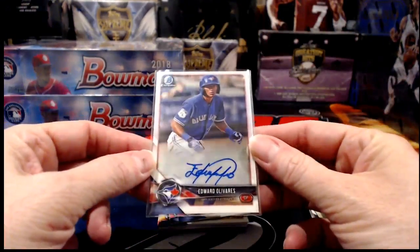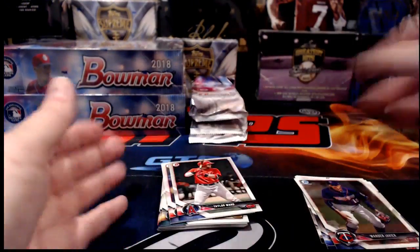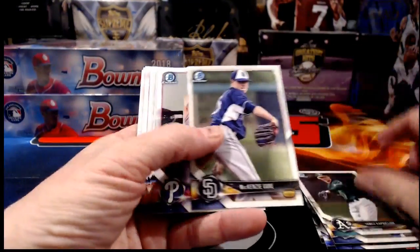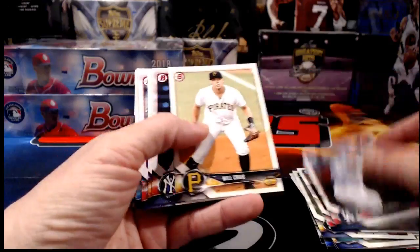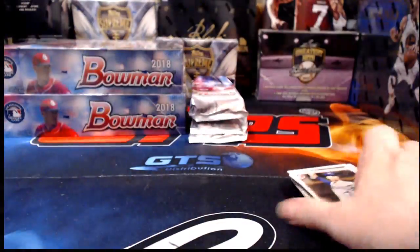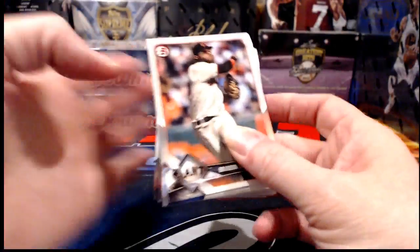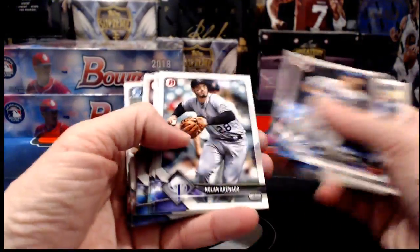For the Blue Jays, Edward Olivares. But yeah, I would say Pache is definitely, frankly, almost anything you hit as a 1 of 1 out of Bowman is going to be a solid hit. But I would definitely say he's one of the more in-demand rookies, or not rookies, but one of the more in-demand players in here.